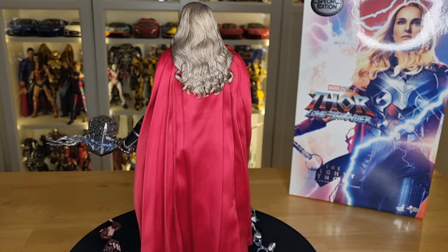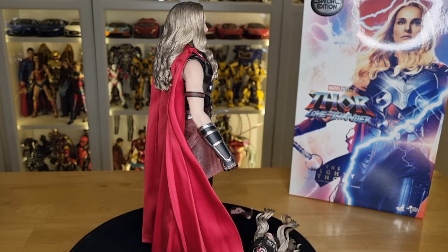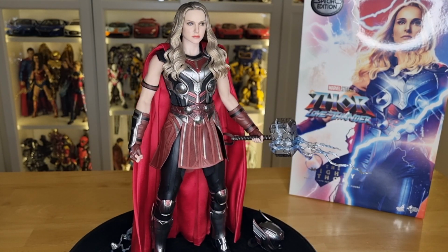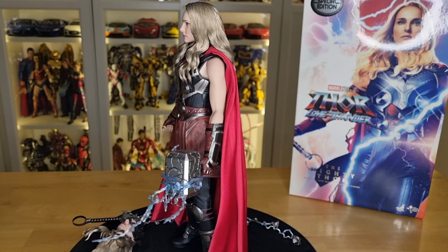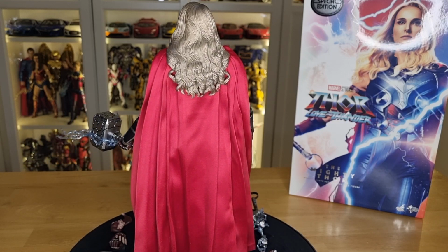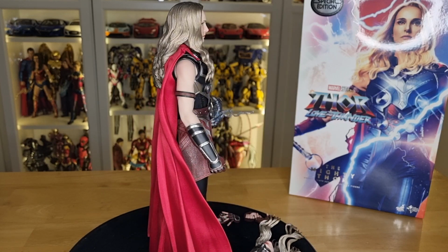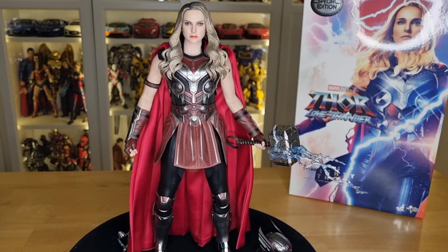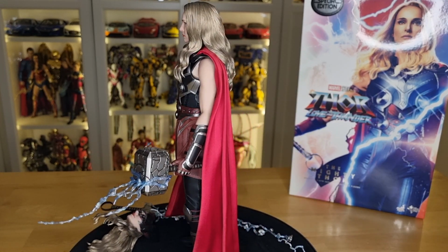KG Hobby is another source that I also look at for Hot Toys 1/6 scale figures, but they are slow. I ordered Wonder Woman from KG Hobby at the same time as these Thor figures, and I got this one faster than the KG Hobby one. KG Hobby took about 2.5 weeks, and Natalie Portman showed up at my door within about 6 days. So go figure, guys. I do recommend both stores.